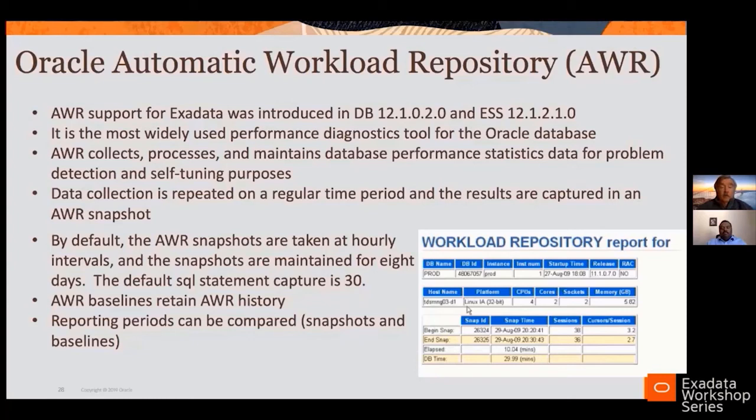Production systems often require an increase in the number of SQL statements captured above the default of 30, especially data warehouse databases. Best practices recommend taking AWR baselines periodically at peak periods. Baselines retain AWR history because they're exempt from AWR snapshot purging. Reporting periods can be compared using snapshots and baselines to compare normal processing periods to problem periods to identify the specific metric changes that occur during the problem period.